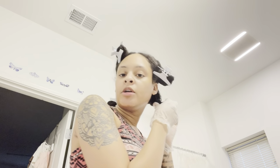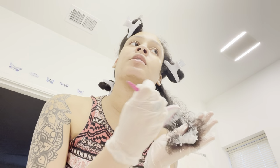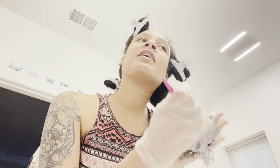My counter is such a mess. I'm honestly just going to use my fingers. I'm gonna try to avoid going to the roots right now, so I'm starting at the bottom.